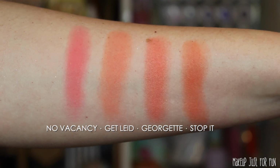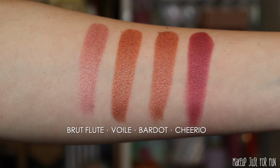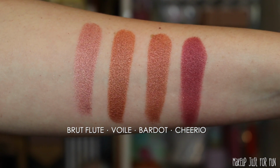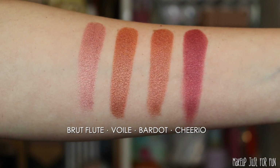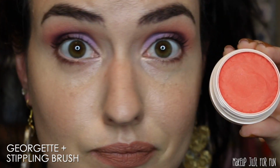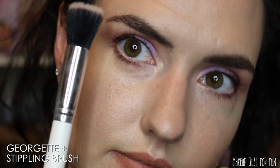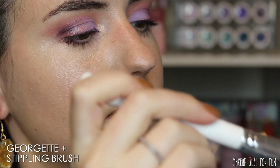I'm very, very happy to see these Super Shock Cheeks, and kind of spoiler alert, I guess, for this review, but these are definitely some of my top picks from this entire collection. I just really like these. I'm going to show you a little demo here of me using a couple of these cheek colors because I want to show you not only how they perform, but how easy it is to use these.